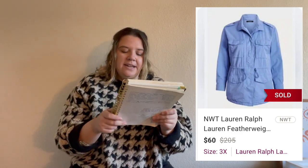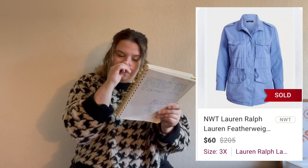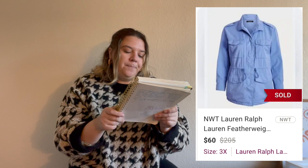But anyway, it did get a lot of attention. It was a good size. And it ended up selling for $60 on Poshmark. And after fees, I made $48.